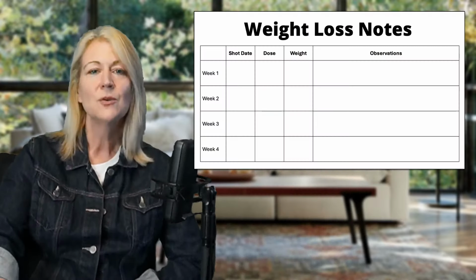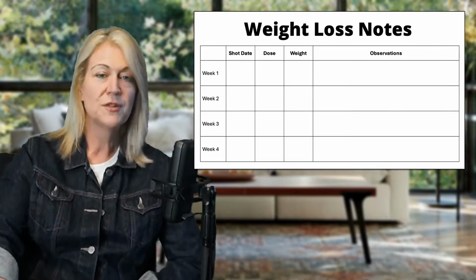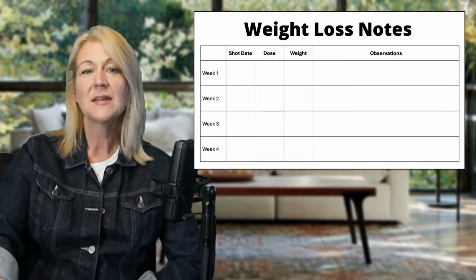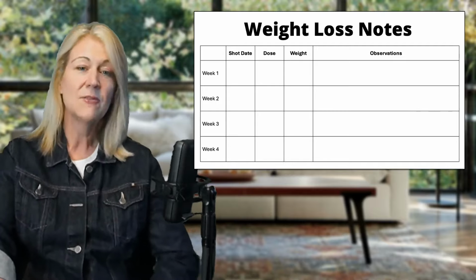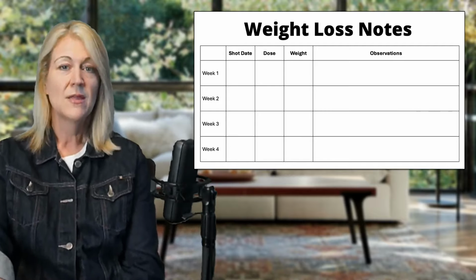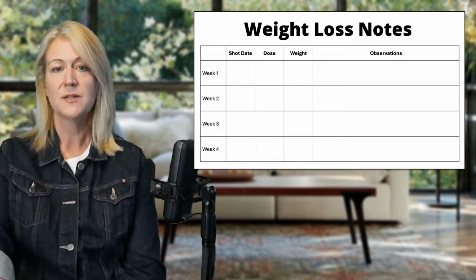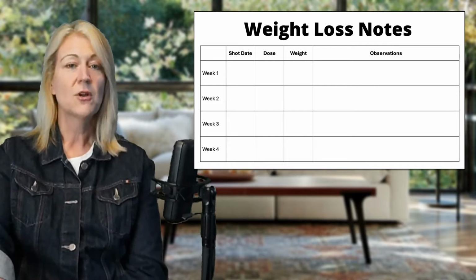I like to keep notes or a spreadsheet listing the date, the dose, your weight, and any observations for the week, like side effects you might have or what was going on that week, like a holiday, vacation, or birthday. That way you can look back and see your progress and evaluate your weight loss. You can also take those notes and discuss your progress with your doctor.